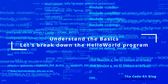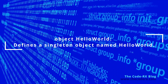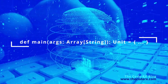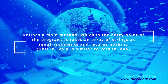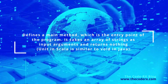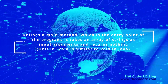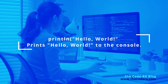Okay, now let's understand the basics of what we just did, and let's break down our Hello World program. So, object HelloWorld, that part of the code defines a singleton object named HelloWorld. Now, the next part of the code that we typed defines a main method, which is the entry point of the program. And it takes an array of strings as input arguments and returns nothing. So Unit in Scala is similar to void in Java. The next part of the code prints Hello World to the console.